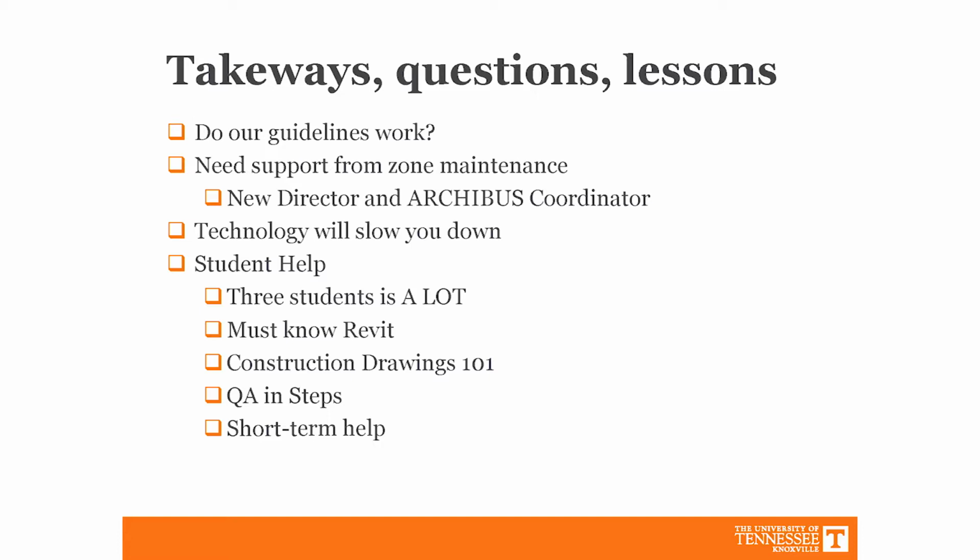We've also learned that students are great, but 3 students was a lot because there are only 3 of us working there full time. They work a lot faster than we do, and they only have one job. They sit all day and they just model. Well, we have to do like 20 other things.